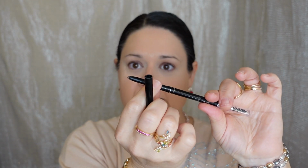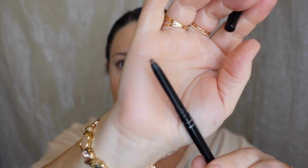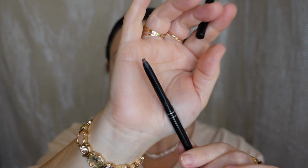One of my favorite products for eyebrows is Billion Dollar Beauty. And it comes like this. It's got a spoolie on one end and then it's got the product, which is like a pencil, on the other end. And you just twist it up. This one's in the color Universal. That's what it says. It's a dark brown, that's how I would describe it anyways. But it works really well for me.